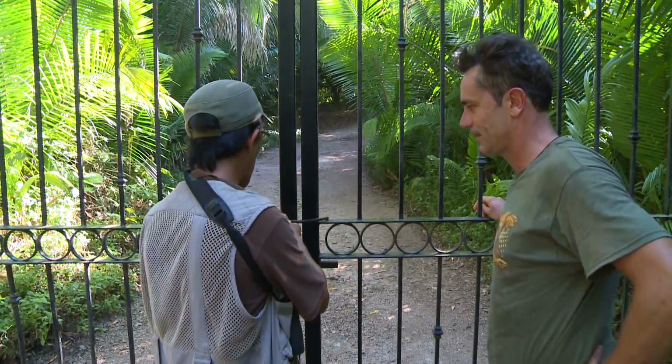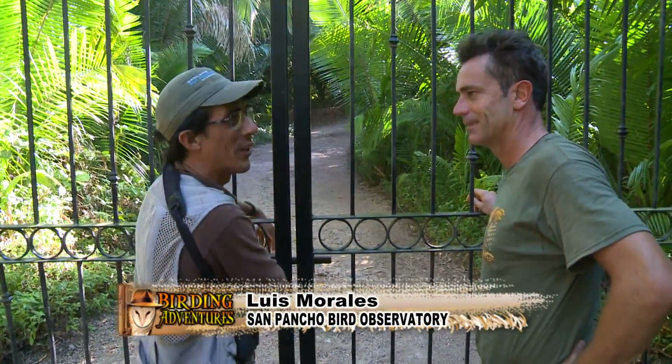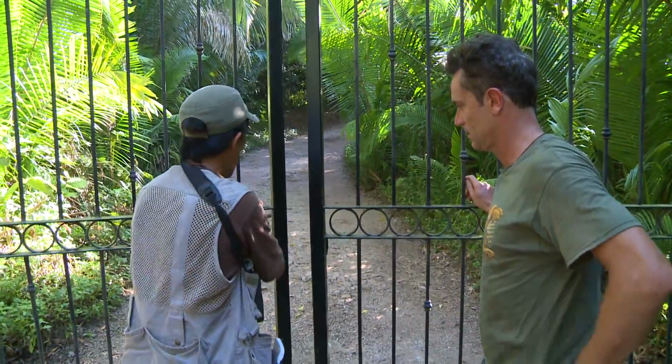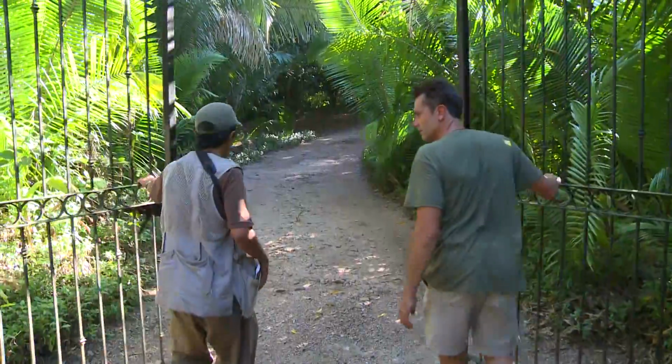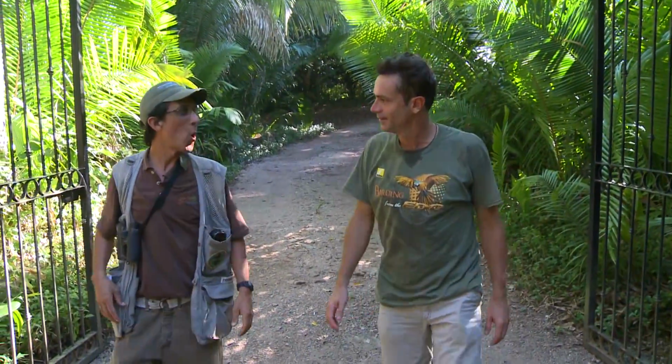So Luis, where are we going here? So right now we are entering Mar al Cielo, which is an eco resort here in Lo de Marcos, and this is an 11-acre piece of land with only one rental unit. So this is a really low density, high quality eco resort.